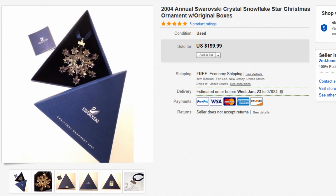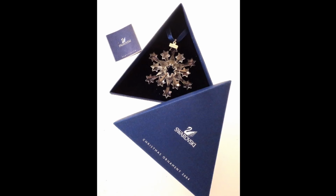My first sale, a 2004 annual Swarovski Crystal Snowflake Star Christmas Ornament with original boxes. That was the $200 sale, the $199.99 sale. I started off the month amazingly strong. I was like, oh my God, look at this first sale. It was December 1st, the first day of that month. I made a $200 sale. I was so confident the month was going to be awesome. And then it just kind of nosedived.